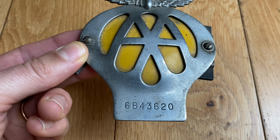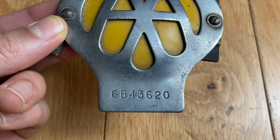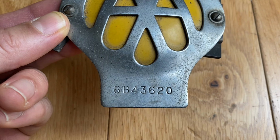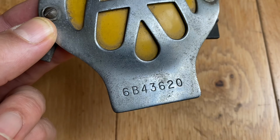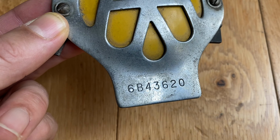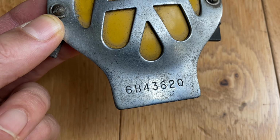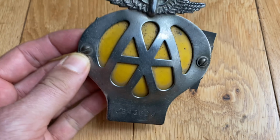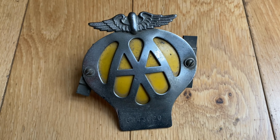And this down here, this number, helps you determine how old it is. So it's not the membership number of the individual. It's actually just a code for the date. And I did actually look it up the other day when I was over there, it's something like between 1961 and 1963. So it's pretty old. So I thought it would be the perfect addition for the Land Rover.